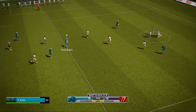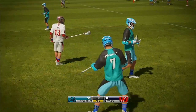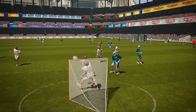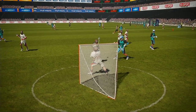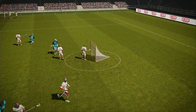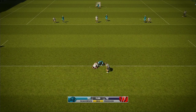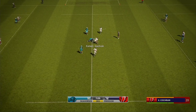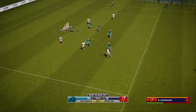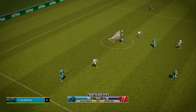The away team wins the faceoff and they get a step. Left side right. Has time and nails it. Back to the face-off X again for another big possession. Cochran wins the face-off. Left side right. 99. Here's a shot. Straight to the keeper.